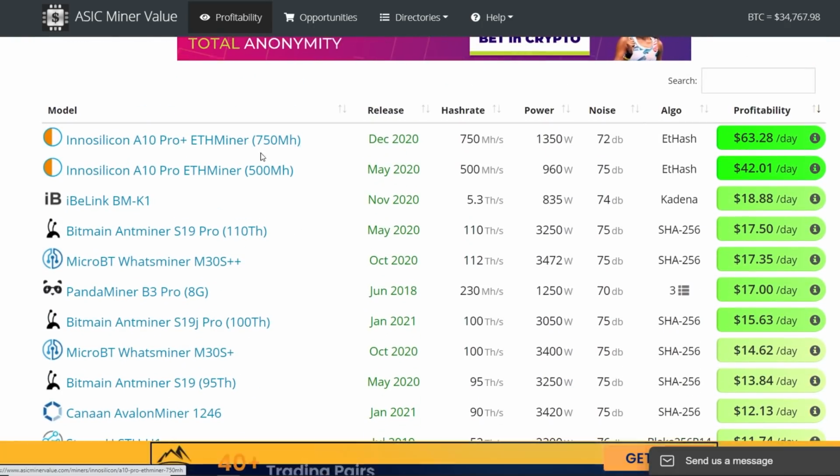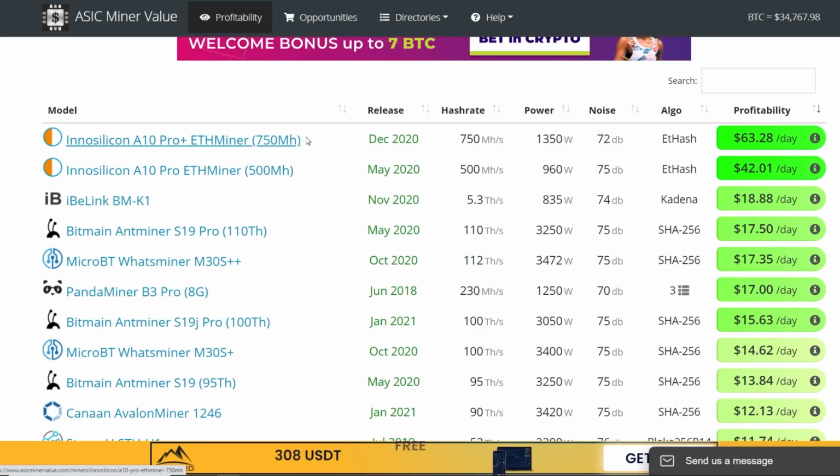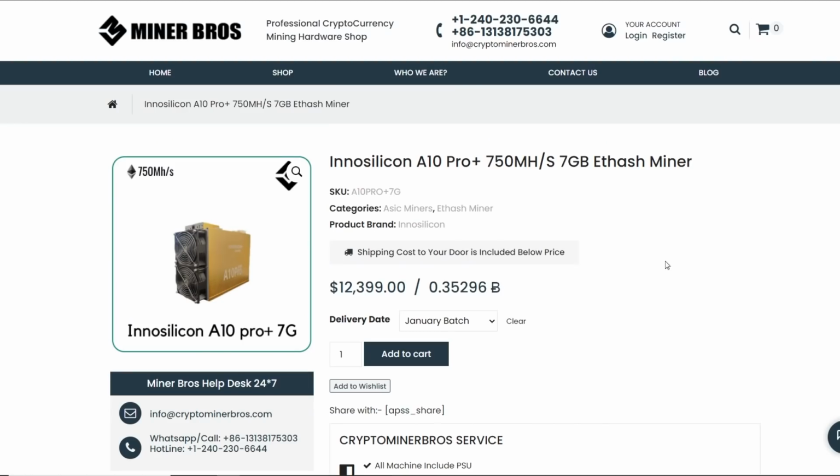The A10 Pro, the A10 Pro 7 gigabyte, 750 mega hash, which I will actually potentially be having one really soon from Crypto Miner Bros. They're going to be sending me one, and I'm essentially getting the first batch, and I'm going to see how long it'll take to return on initial investment or break even, whatever term you guys want to use, on $12,399. Okay, or 0.35 Bitcoin at the time.